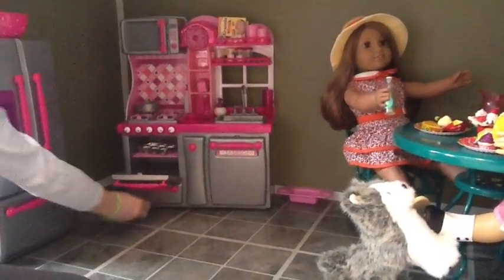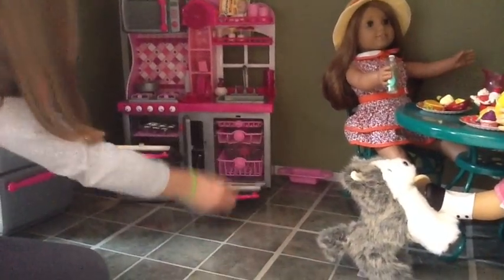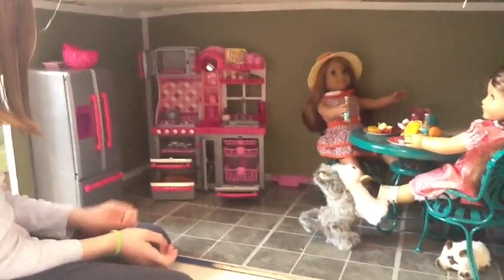That opens, this opens, this opens, this opens, this opens, and that opens. That's all the stuff in the kitchen. There's a lot more stuff, but I won't have time to show you that.